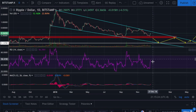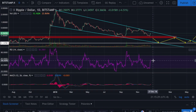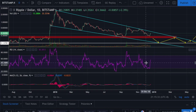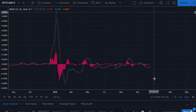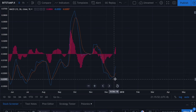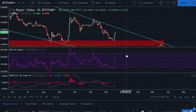If we look at XRP on the RSI, it's kind of similar to Bitcoin, where we had that low, but we didn't have quite as dramatic a low on the RSI as Bitcoin did, but definitely a nice little rally there. We're getting up to the overbought range here. Not quite there though, so we definitely do have a little bit of room to work. The histogram's ticking up nicely. The MACD has made a bullish crossover, so that is fantastic.